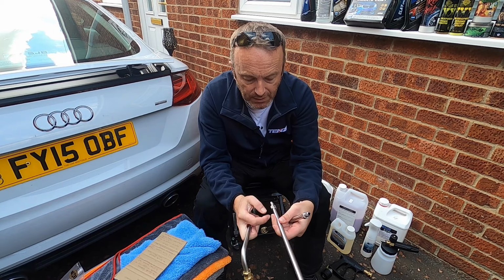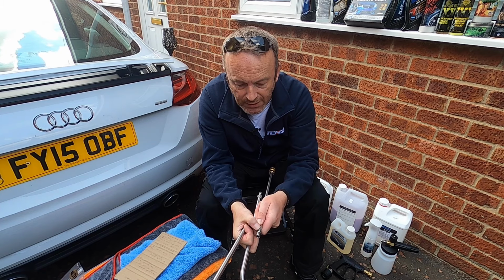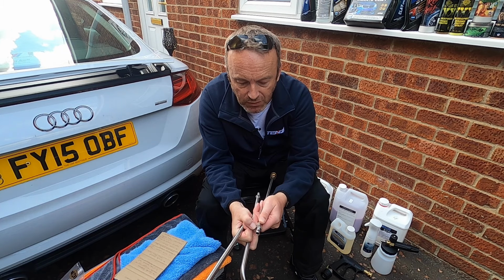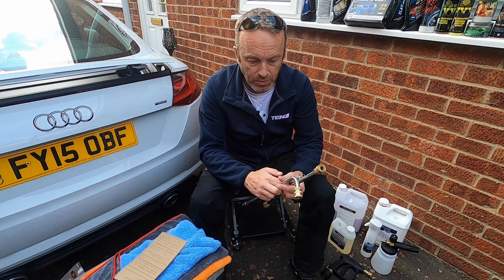Everything else on it is perfect. I just think I've hit that and dented it, and it's broken the actual, I think it's got some kind of anti-corrosion on it, and it's just let some corrosion in there. Okay, that's probably my fault. That's me being open and honest.